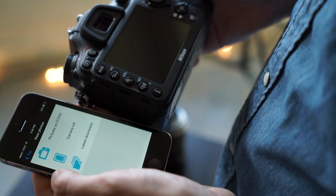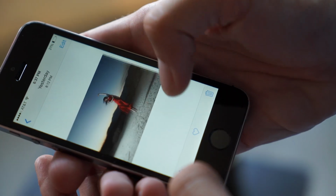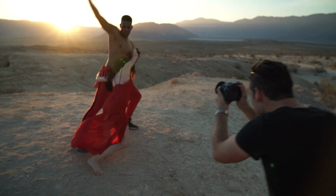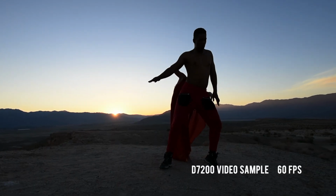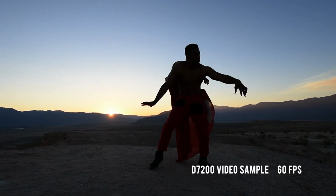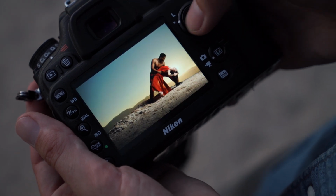Built-in Wi-Fi means that transferring images to a smartphone or tablet computer is easy using Nikon's wireless mobile utility app. As well as 24 megapixel stills, the D7200 can also shoot HD video at up to 60p. A 100% viewfinder and weather-sealed body rounds out a very solid semi-pro feature set.